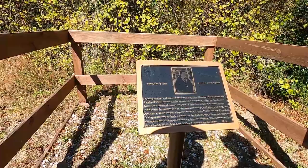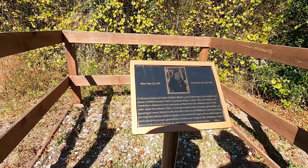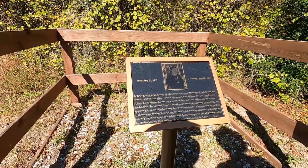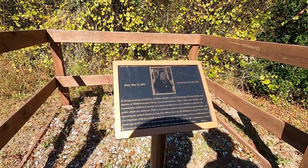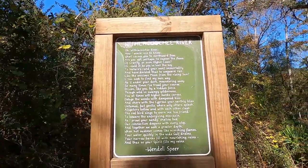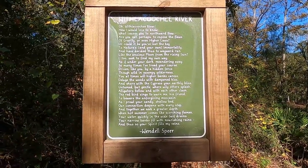Our hopes are that her death is not the end, but that her legacy lives on through the teachings of the younger generations and those she inspired. We all become wilted leaves on the tree of life, and our children become us in the future. This is an interesting sign. It looks like it might be a poem about Withlacoochie River.